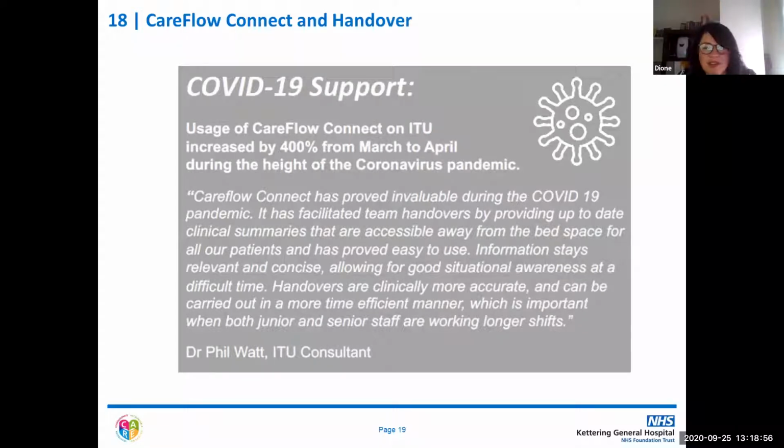And you can see what Dr. Watt said on the slide there, that it's proved invaluable, and it's very much sustained. They're one of our best users of Connect. It's very, very much embedded.